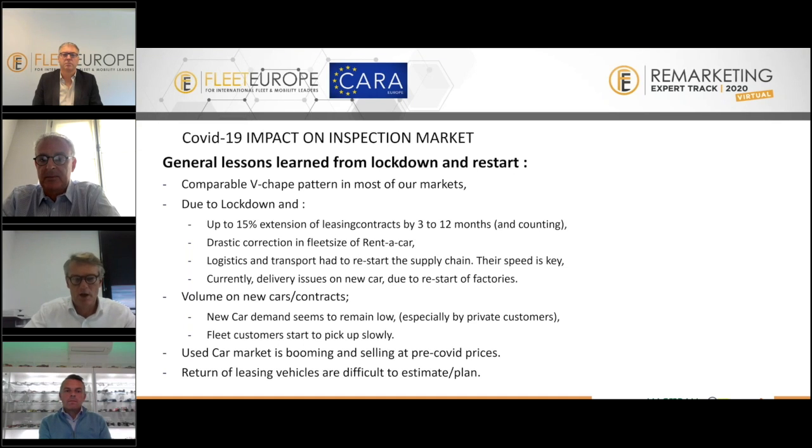The lockdown also had an impact on the long-term leasing, where active contract prolongations were done, and now we see that we are much more into passive contract prolongations, meaning that either fleets or private persons try to delay the purchase or acquisition of a new car, just because of uncertainties in the economy, or just because they drive less. In the short-term rental business, there has been a drastic correction in the fleet size.